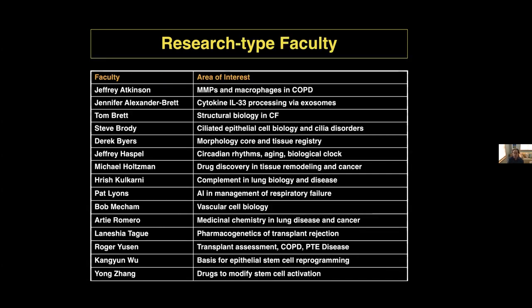So in order to do that, and in order to transition some of this work into more basic approaches, we have a group of what I call research type faculty, in contrast to the group you've already heard about in what I would call clinical type faculty. The primary difference being these people spend the majority, that is greater than 50% of their work time, in doing either basic or translational research. So what I've done here is listed the people in the group that are involved in that kind of activity. And then on the right, the kinds of areas that they are studying at the present time.